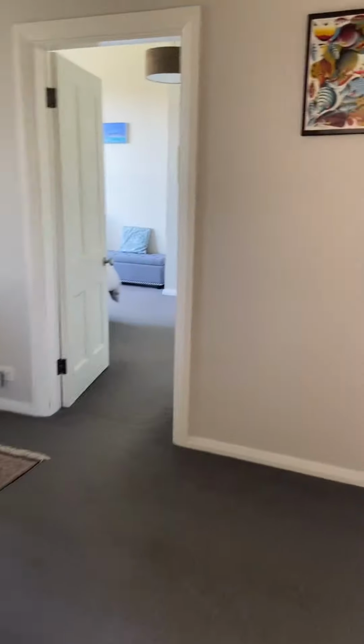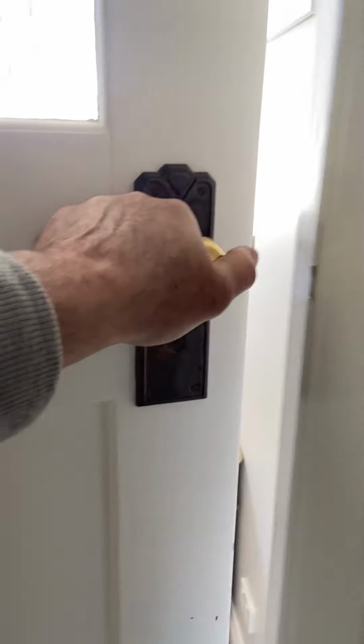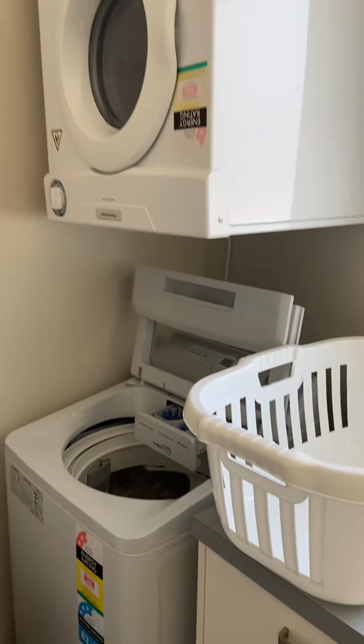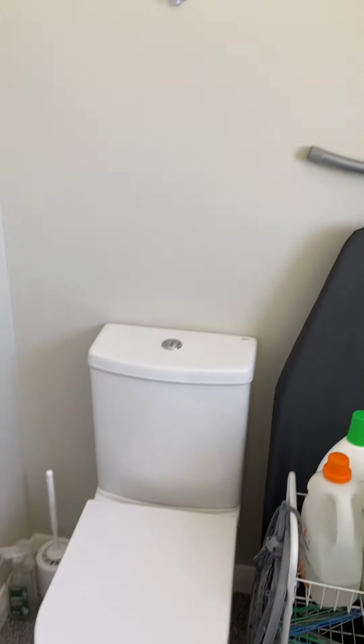And then we come out of this room and we go to the end of the hallway, and this is where the laundry is located. So we'll just come in here. Added convenience is another toilet.